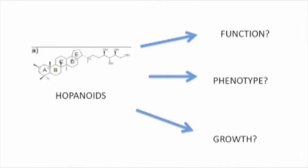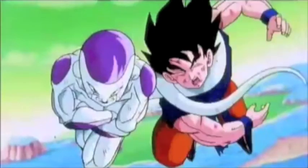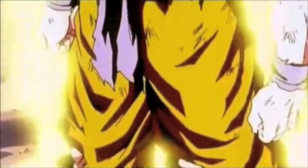Do they grow differently? Much like Goku, our hero from Dragon Ball Z, is challenged by this villain, Frieza, so too are the strains of Methylobacterium challenged by stress. In our experiments, the villain is the stress that is applied to the bacteria's environment. The bacteria die in the face of these stresses. However, different strains of bacteria, which make different kinds and amounts of hopanoids, might be able to fight back better and grow more than others, even in the presence of the stress.